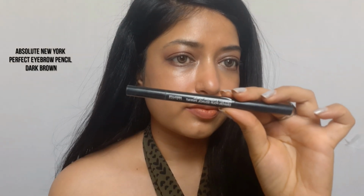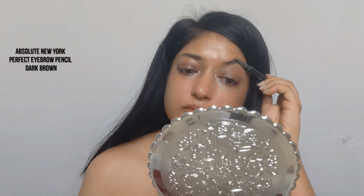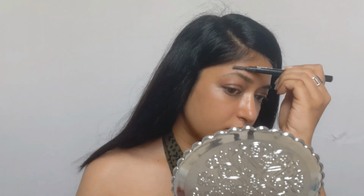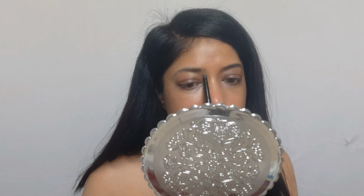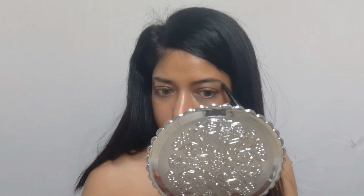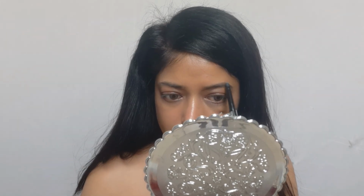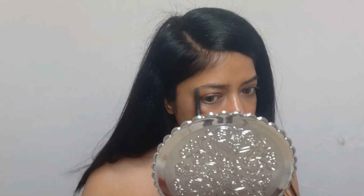For my brows, keeping it simple, I'm taking an eyebrow pencil from Absolute New York. Brush my brows in the direction I want them to stay and then just fill in the sparse areas. I'm very light handed with this. I definitely don't want dark block brows. I removed my lens because it was just hurting so much, and this is the final look. I'm gonna keep this look for today while I watch Netflix and destroy my liver, just lockdown things.